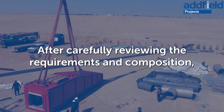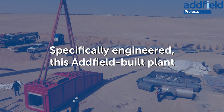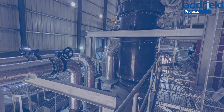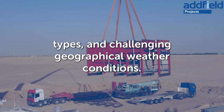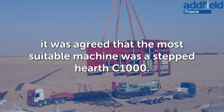After carefully reviewing the requirements and composition, our team of design engineers began developing a state-of-the-art facility. Specifically engineered, this Addfield-built plant took over 2,000 hours to design specifically for the client, fully understanding the facility's workflows, waste types, and challenging geographical weather conditions. For this project, it was agreed that the most suitable machine was a stepped hearth C1000.